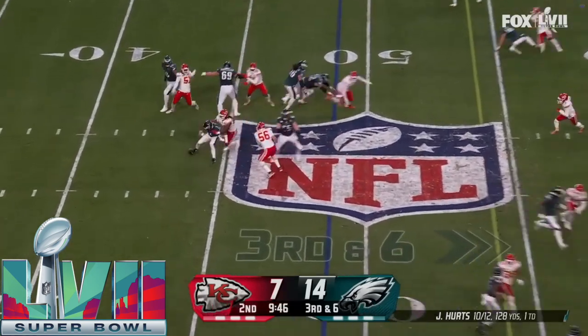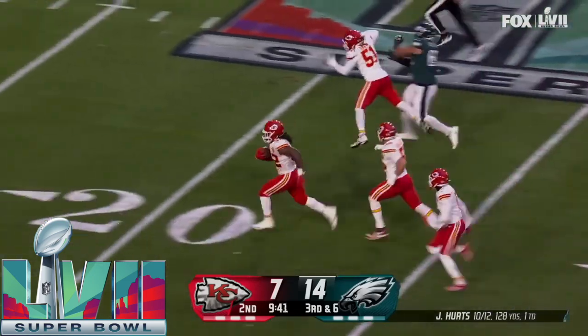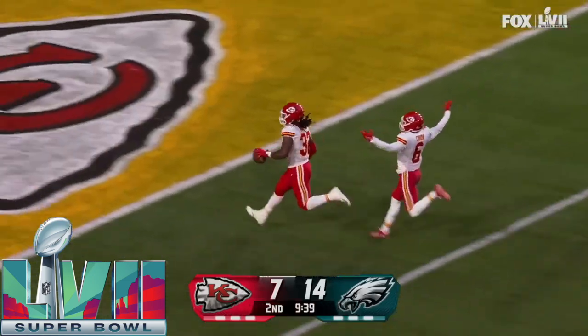Hurts on a quarterback draw. Nowhere to go. The ball is loose. Sitting on the turf. It's picked up by Bolton. No one in front of him. He's going to score.